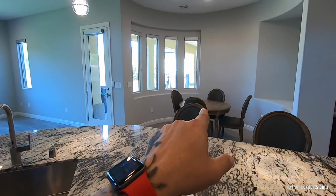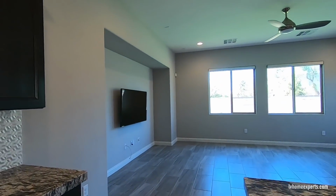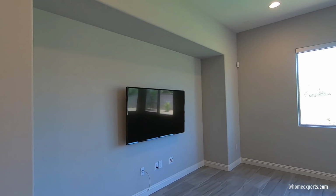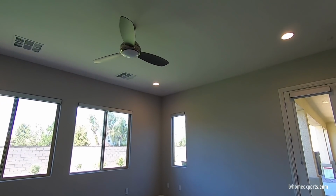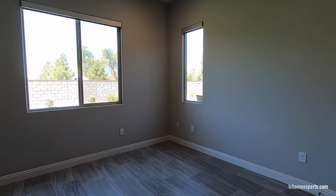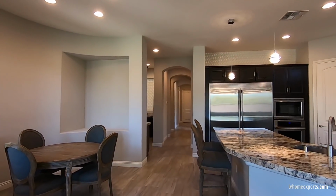I do love this little nook area, and this is probably where you're gonna spend most of your time. As you can see, this is already pre-wired for surround sound. So you got the 5.0, and the sub should be right here with this cap, I am thinking. Now, all the windows do have window coverings too as well. Now let's go back here.